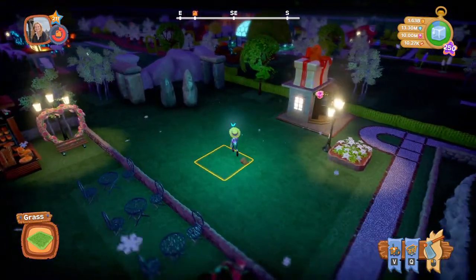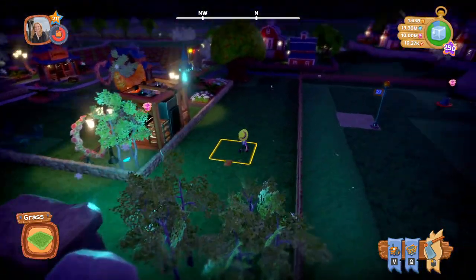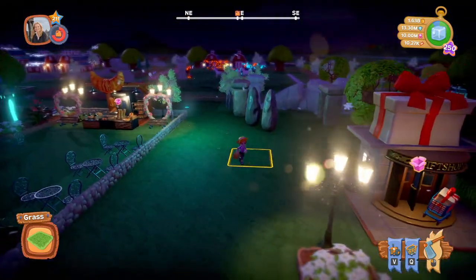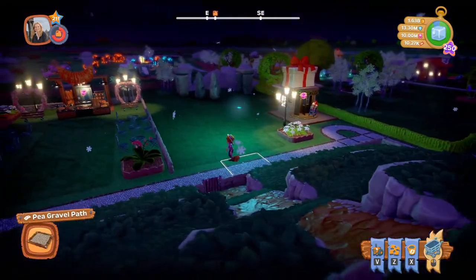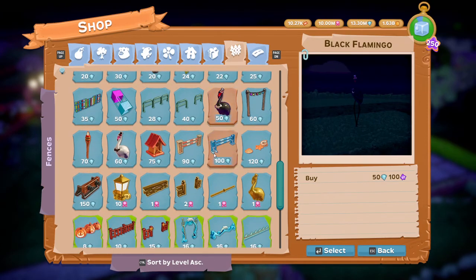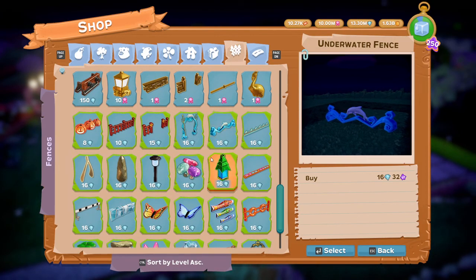Do I put a pond in here or just leave it alone? You put a little river running through? Or just leave this alone. Maybe just leave it alone. People can wander across the lawn if they want to go see the other stones. Man, I wish I could lay one of these down on the ground. It would be perfect, but I can't.